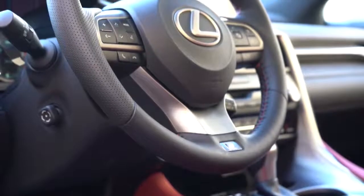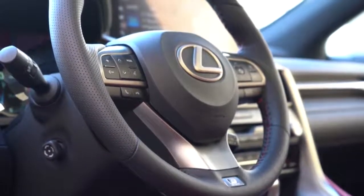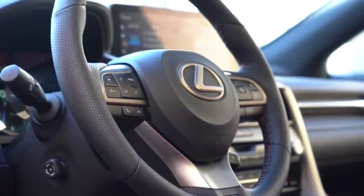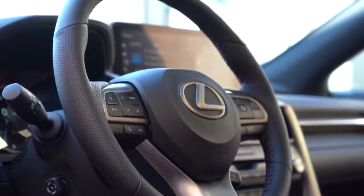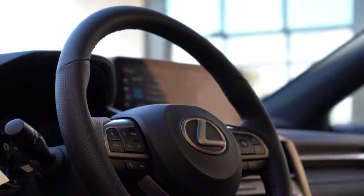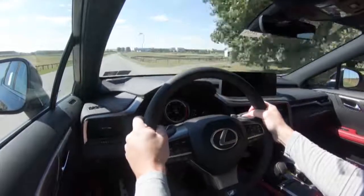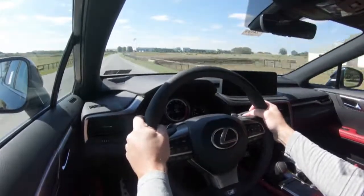It is tilt and telescoping and power adjustable, I will say, so that was pretty convenient there. It is going to be wrapped in a perforated leather, and you will find some F Sport badging at the very bottom there. Of course, the steering wheel mounted controls are bolted to the actual steering wheel as opposed to the steering column, in case you were interested there. But let's go ahead and get to the startup here.